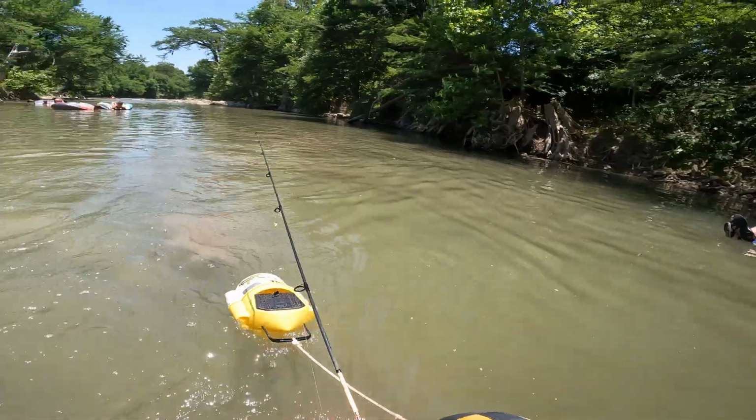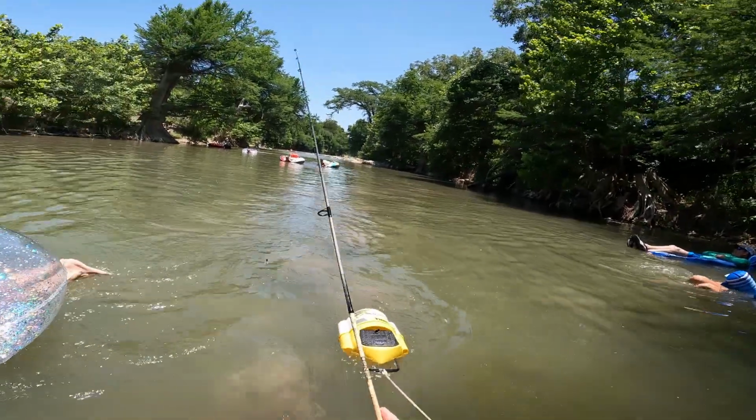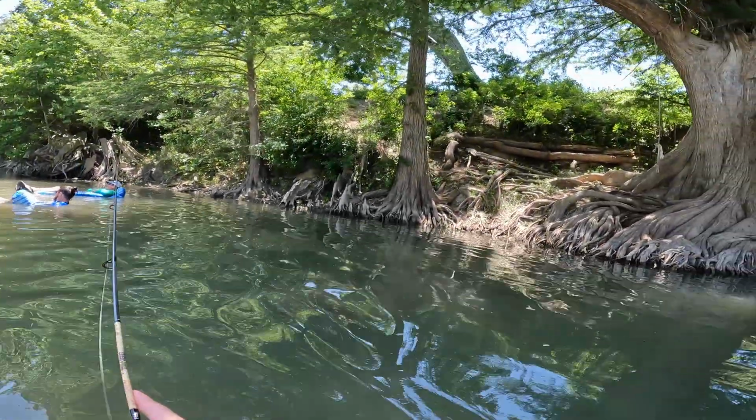Yeah, we caught about 10 or 15. Yeah, they're all little spotted bass and bluegill. I'll take a spotted bass. Got a little jig head? Yeah, just a little crappie jig with a little crappie Max, a little frog looking lure. They seem to really like it.